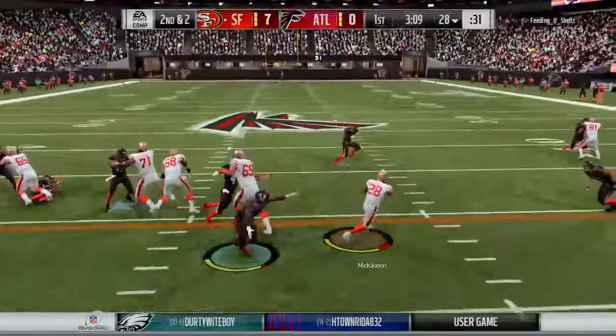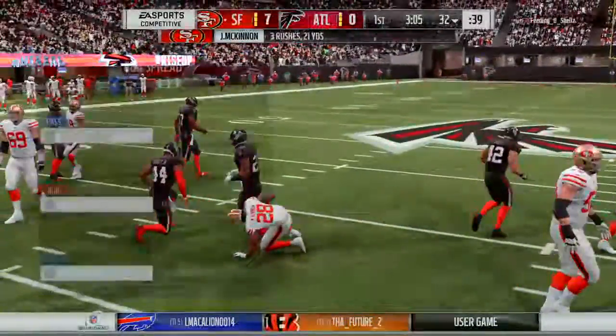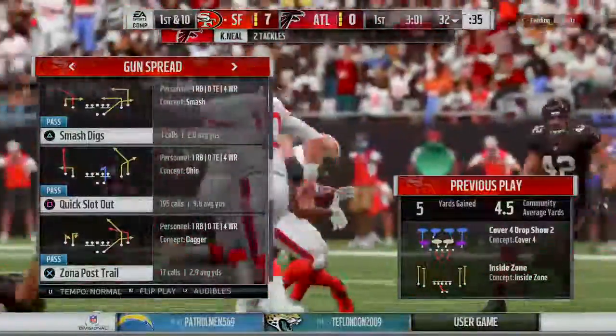They'll run it now out of the gun. And he's able to get out to the 32, brought down there. 5 yards is the pickup there as that extends this drive.